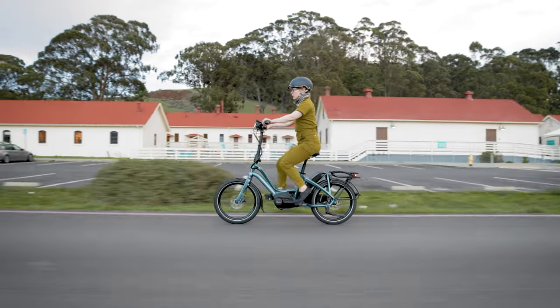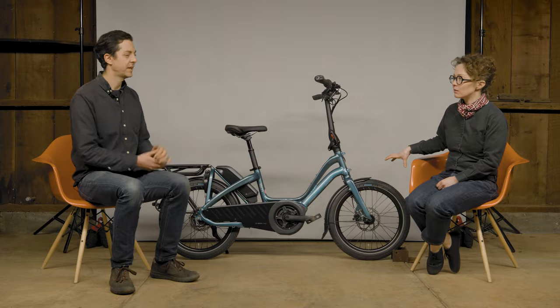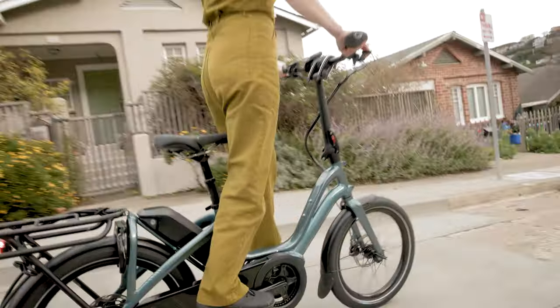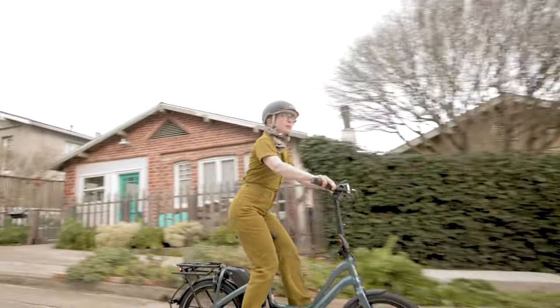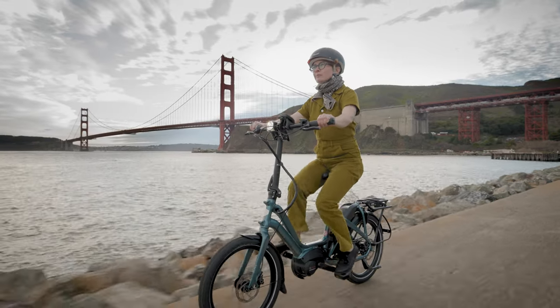So we've got a lower center of gravity. We've got excellent climbing capacity. Yeah, the torque on a 20-inch wheel is higher. The 20-inch wheel also allows you to have a short end-to-end bike that is friendly sized and handles very nicely, but a longer wheelbase. The stability is really good.